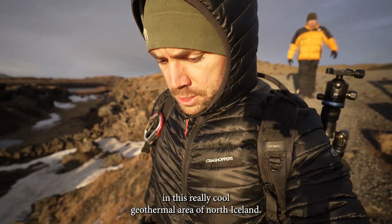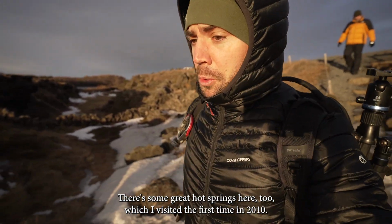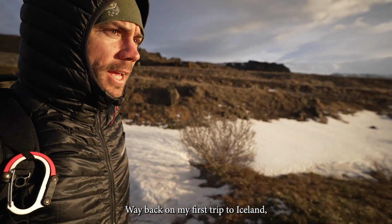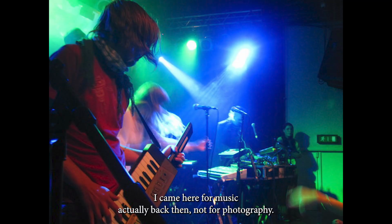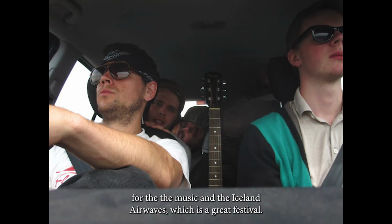Geothermal area of North Iceland. There's some great hot springs here too, which I visited the first time in 2010, way back on my first trip to Iceland. I came here for music actually back then, not for photography. I had a little point and shoot PowerShot, which was very handy, but I was here for the music and the Iceland Airwaves, which is a great festival.